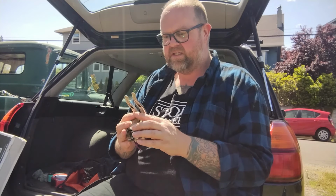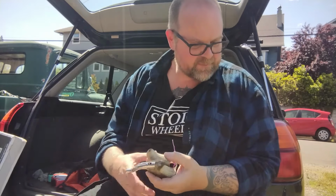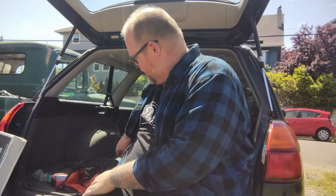These are some nice old Aero Grand Comp aero brake levers. These are pretty nice. These are pretty nice. Maybe I should have got these. Maybe this is an okay thing to grab.